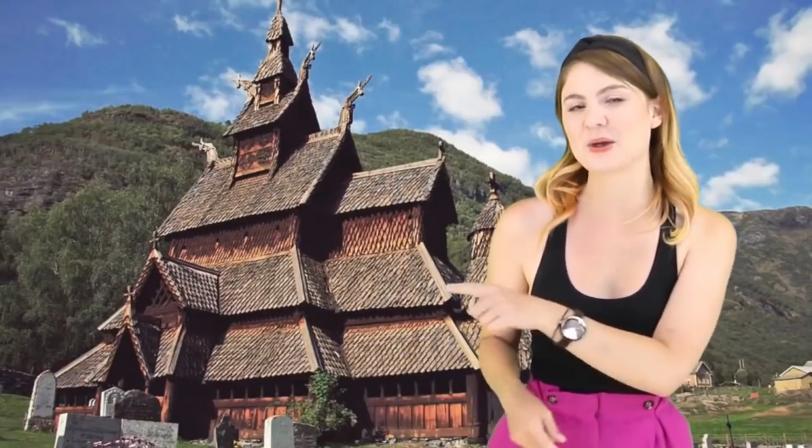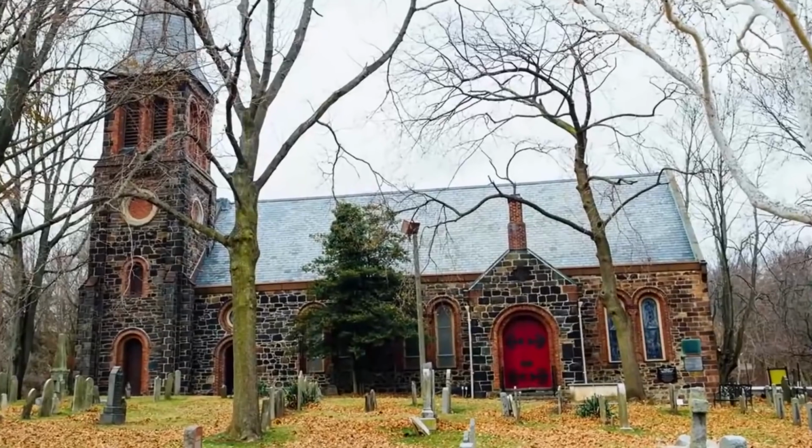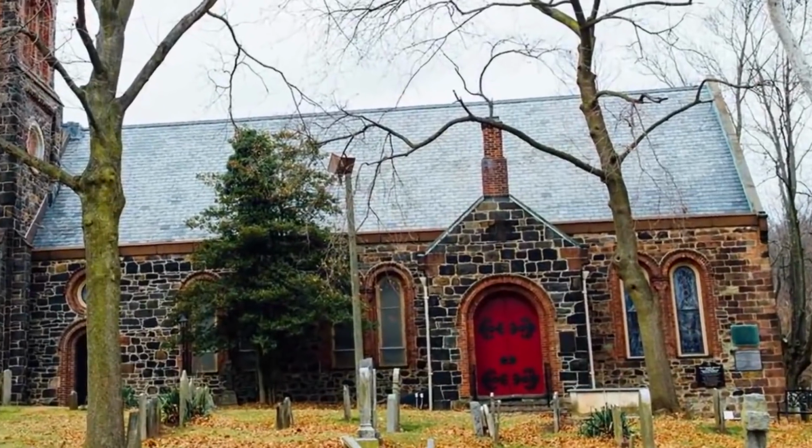Do you like unexplained wailing sounds? If so, you will love this at number 4. We have the Church of St. Andrew on Staten Island. This church dates back to the early 1700s and is located in Richmond, Staten Island. The church was used as a hospital during the American Revolution, and it seems to have left a deep scar on the building.